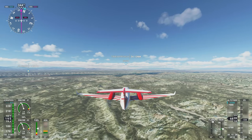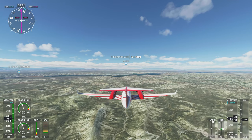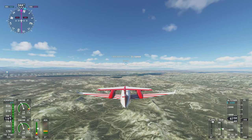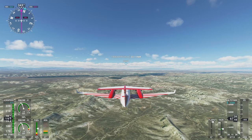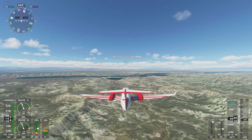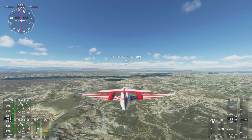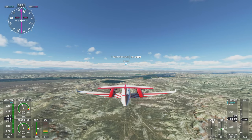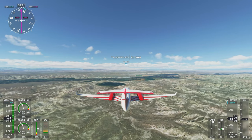In a bit, I will reach out to the tower and get my pattern entry to show up. That's another thing that changed with the recent update, that it doesn't really show up the way it used to. I think what it is doing is probably more accurate, but it requires having some more familiarity with the airports and kind of knowing what you're doing as a pilot, and I'm not quite there yet.